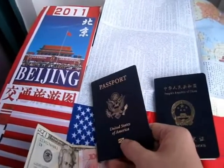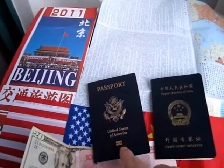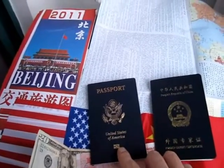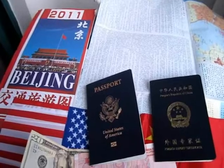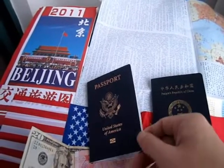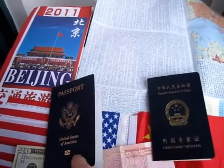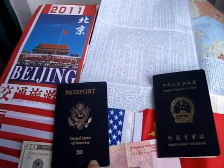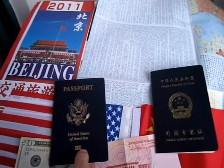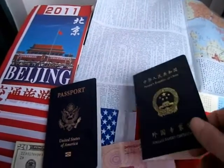Now we know about this chip on here. You can actually put it in the microwave and disable the chip. That is up to you if you want to do that, rendering it untrackable through the system. But in some cases, the U.S. consulate may require you to get a new passport if the chip is disabled.